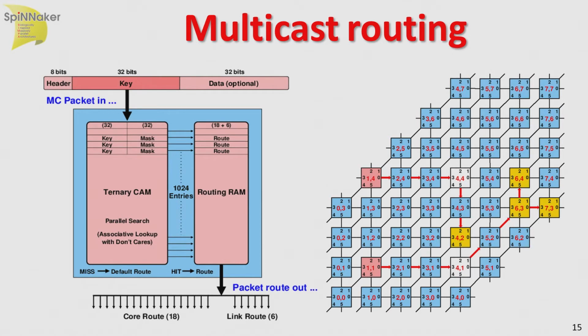and that determines the number of destinations that packet should go to. So one incoming packet can become up to 24 outgoing packets, with 18 local processors and 6 interchip links as possible destinations. And that allows us to implement routes which look like generic trees across the whole machine. The example shows here packets going from the node at 1,1, the red node towards the bottom left, aiming for the 3 yellow nodes at the right, and they follow the path as shown on this particular slide.